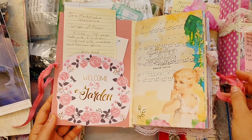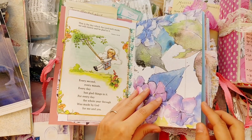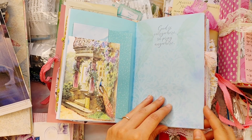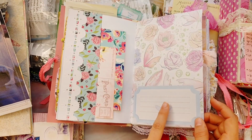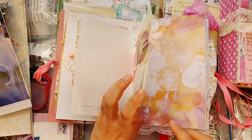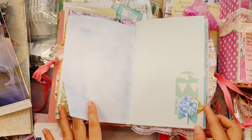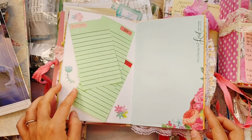This is wisteria and roses. What a pretty, this is wisteria and hydrangea. Really pretty. I thought that it would be God is everywhere, so pray anywhere. This is one of the Wings of Prayer. You can get that on my website as well as this. I love how she paired that. This is French script botanical journal cards. So all of them wisteria and roses. Super pretty what she did. This is Wings of Prayer.